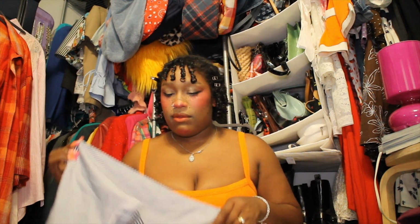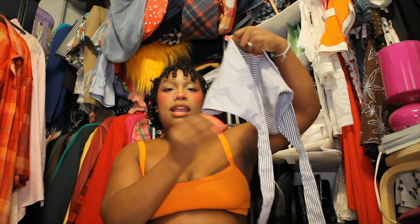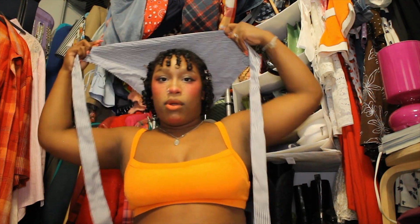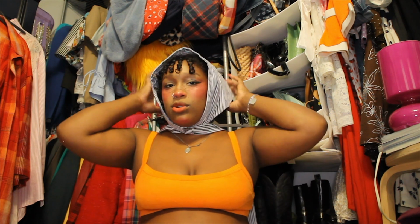Now on to some things that I've just sewn in the past time that I haven't really even mentioned here or anywhere. So this little bandana scarf thing is kind of like a sample slash prototype that I was thinking of making for my brand. I don't love it, so I definitely have to go back to the drawing board, but it is made, and I do think it is still pretty cute.